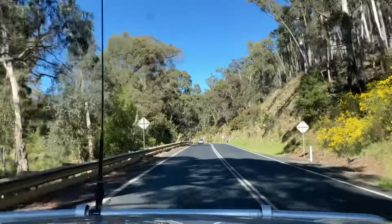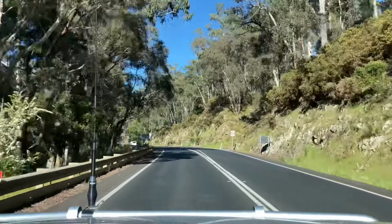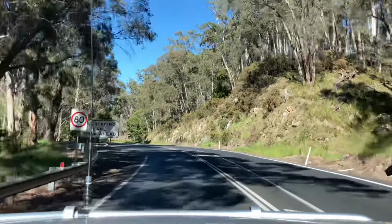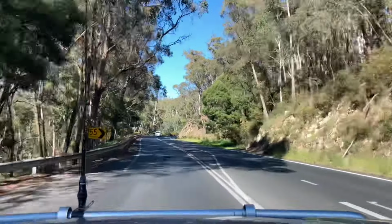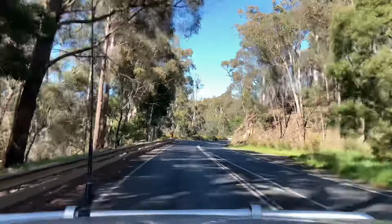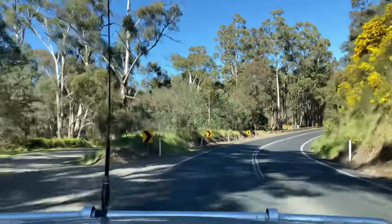Hey everybody, we're headed out the Midland Highway A300. And we're gonna head out to this hut. I haven't been there for many years, so I could get us lost. A few k's up the road here, I think we turn onto Basalt Road, but I'm not too sure. We're going to go out and have a look at this hut, see if it's still there.